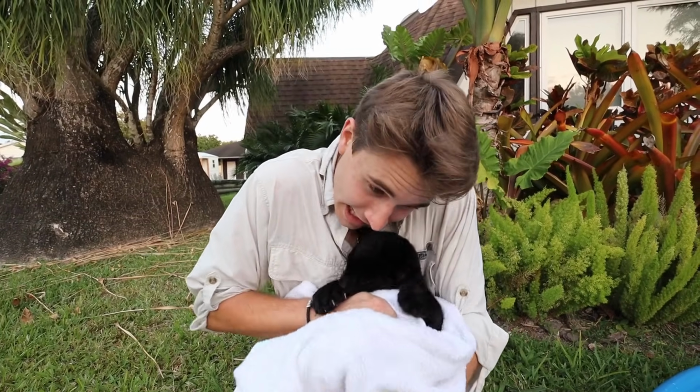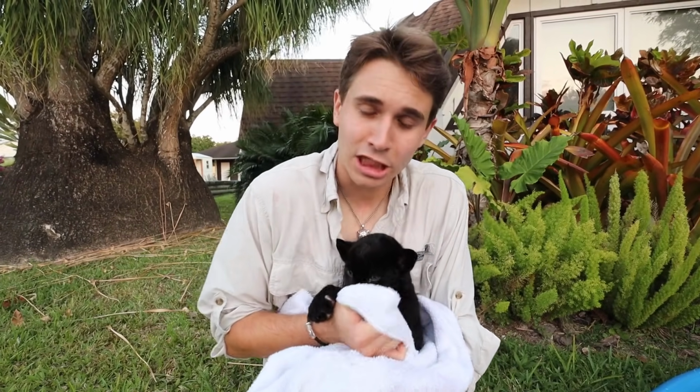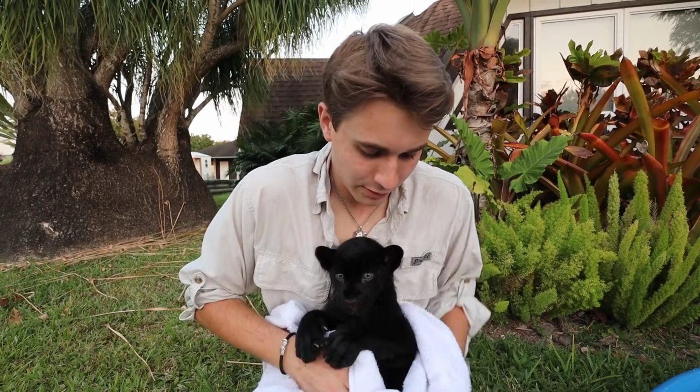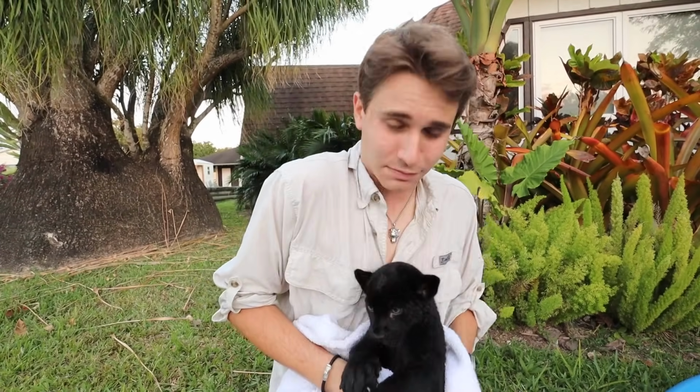He's feeling nice and warm inside of this towel because at a young age, the cats can get hypothermia and then get pneumonia. So we don't want that to happen. We wanna make sure he's nice and warm because as big as he looks, he is still a young cat. He's only 6 weeks old.